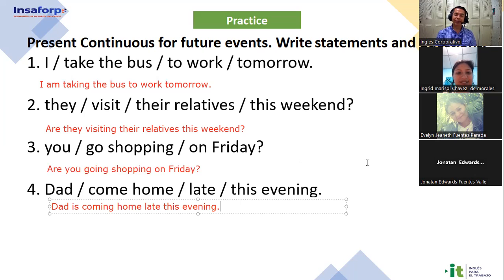Okay, good. Yes. Todos nos poníamos, todos los hermanitos, a esperar a los papás, ¿verdad, Ingrid? Después del trabajo. I remember.